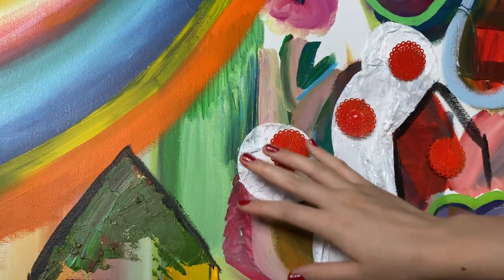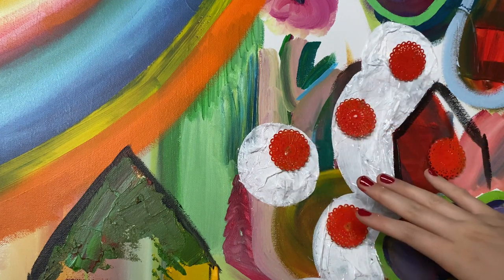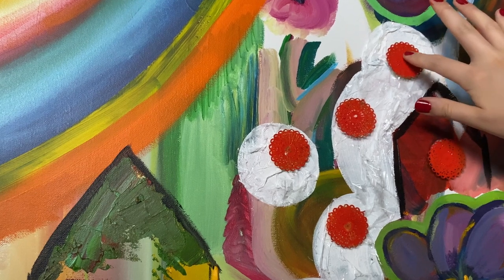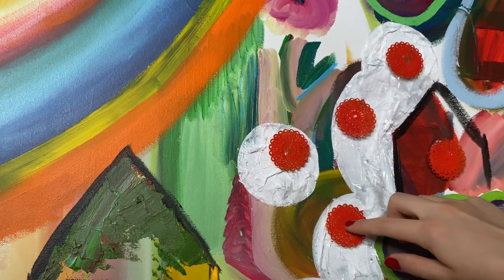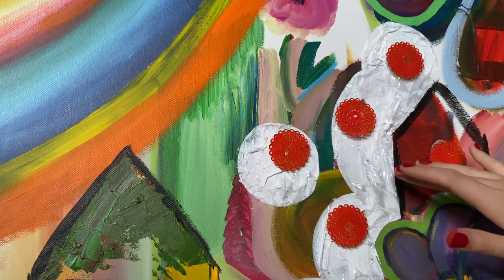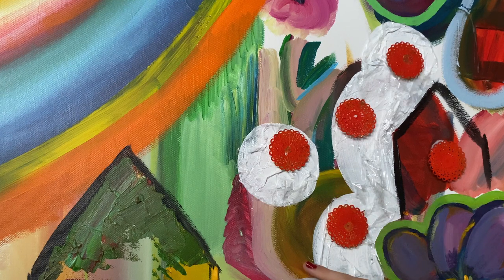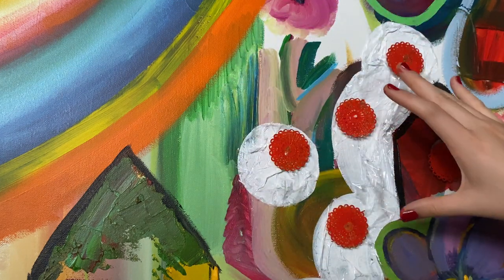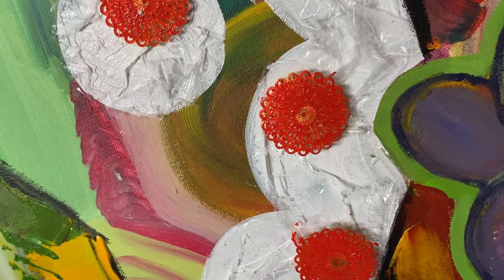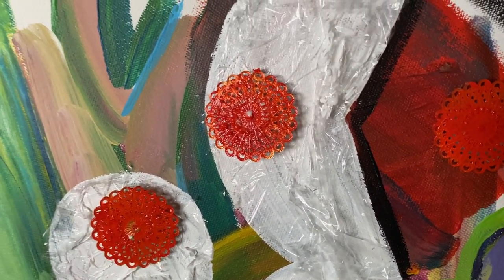So I've stuck these on for now with glue, but I will be going back over and painting over them again with red, because you can still see a tiny bit of the metal peeking through. I'm thinking of also adding some that I hand paint as well, because we have the great texture of the plastic on here. This is just the beginnings of what I'm going to be working on around here.